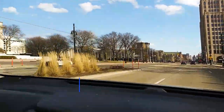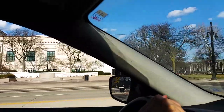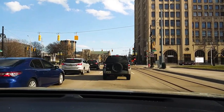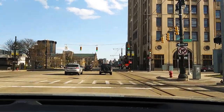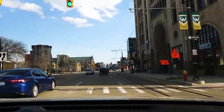Can you turn here to the Detroit Institute of Art? Ooh, beautiful. Actually, there is the second biggest municipal library in the United States. Right here in Detroit? Yeah. No kidding. In the United States, yeah. Now, you see in front, you see all these old buildings. It's downtown. Looking good.